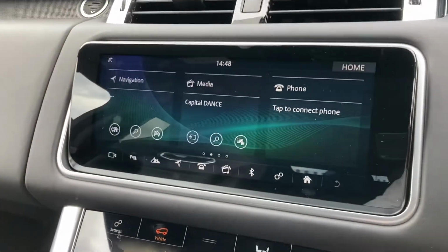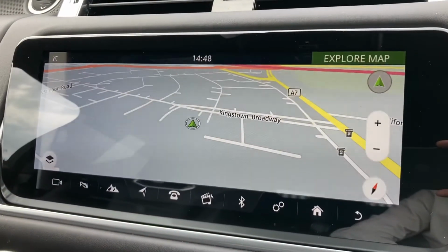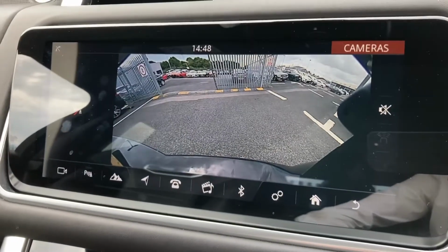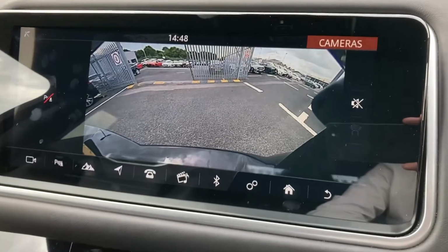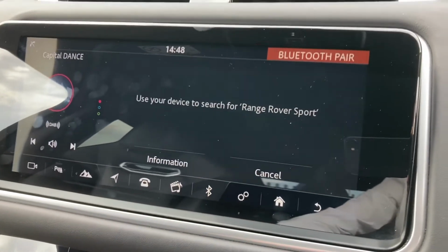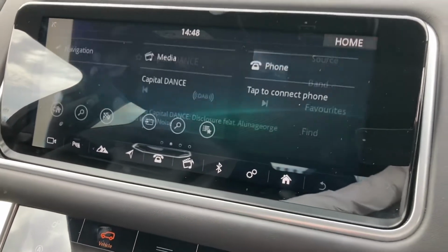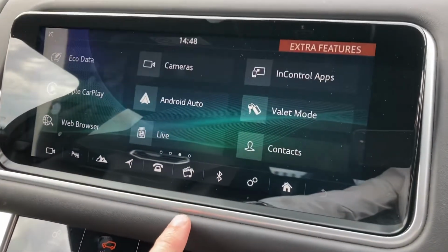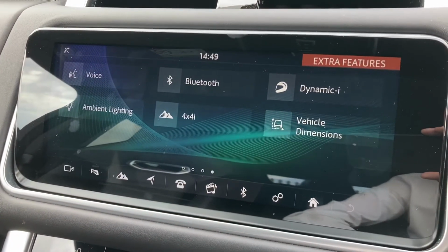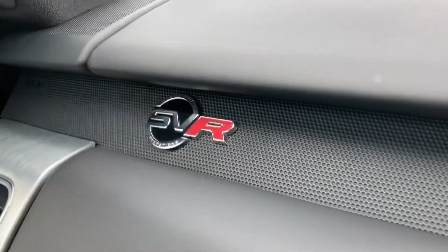Further up, you have got another touchscreen display. On this, you've got many features such as your satellite navigation, perfect for venturing out. You've got access to your rear view camera on there as well. This does come with the 360 degree parking aid, so you have got sensors covering all areas of the vehicle. You've got your standard Bluetooth connectivity there, as well as your radio, which is DAB, AM and FM. You've got access to your Apple CarPlay and Android Auto. It's got absolutely everything in this vehicle. To finish the dashboard off, you do have the SVR detail in there as well.